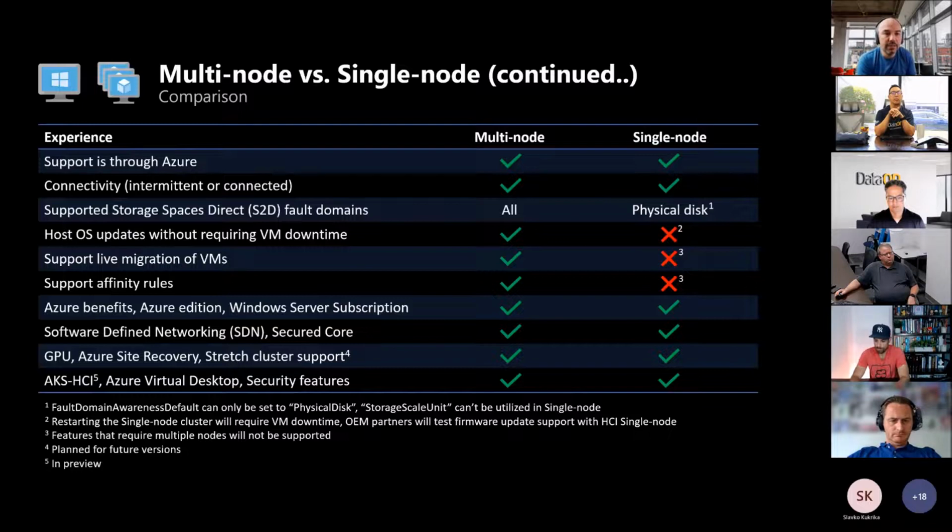AKS HCI is in preview. It will be supported in the summer, so they have to go through some tests in their test systems. That's why. But I have some customers using it, and I know you guys are using it too, Howard, and I think Henry has this in his test environment anyway. So I know that it works, but we just have to officially support it. We have to go through our test configurations. So that's why it's in preview right now.